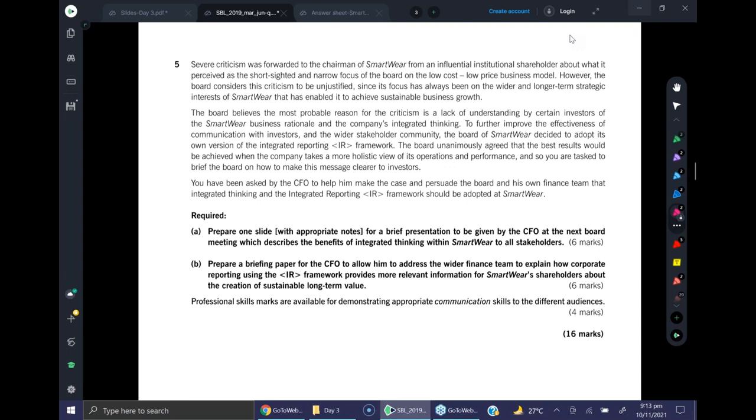It's on integrated reporting, but it's a little tricky, honestly. Let's see if we are able to find out. So it says that severe criticism was forwarded to the chairman of Smartware from an influential institutional shareholder about what is perceived as the short-sighted and narrow focus of the board on the low-cost, low-price business model. What is short-sighted and narrow focus? Narrow focus means that they are not taking care of all the aspects, multiple aspects, and short-sighted is like short-termism, that they're only focusing on short-term results. Maybe, so you know, the institutional investor is criticizing the chairman for this.